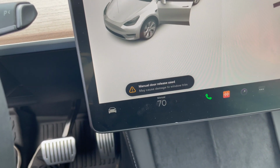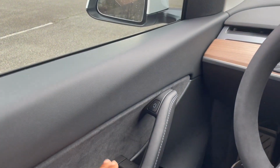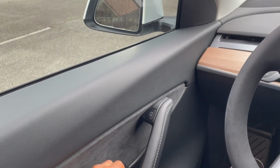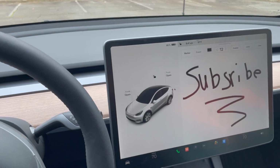And as you can see, it said manual. It may cause damage. However, I did roll down the window just a little bit. So you might want to go on and roll down your window before you do that to make sure that you don't damage anything. And also you do want to do the same thing on the passenger door as well.